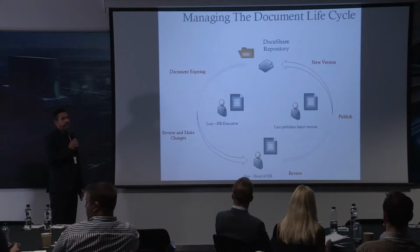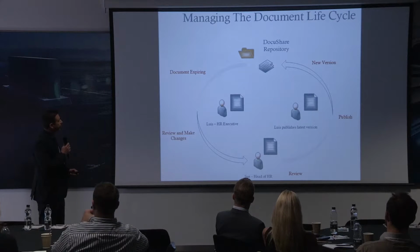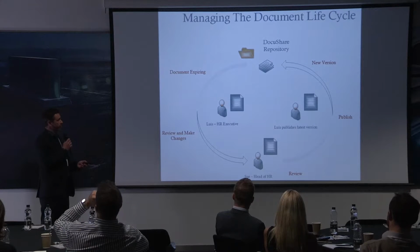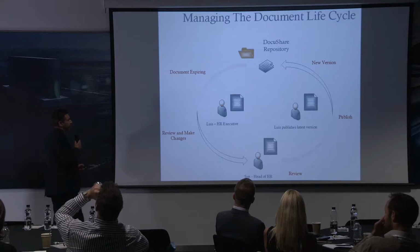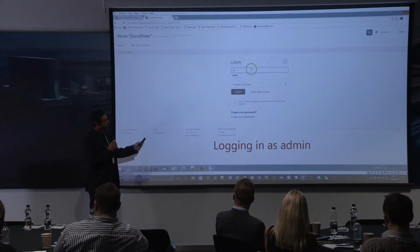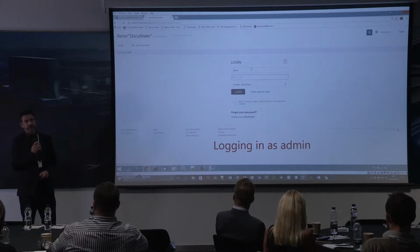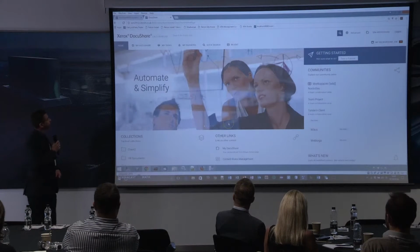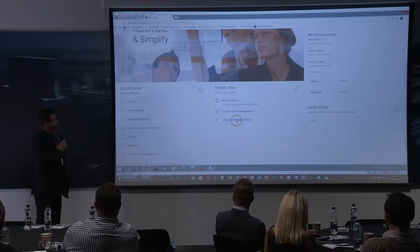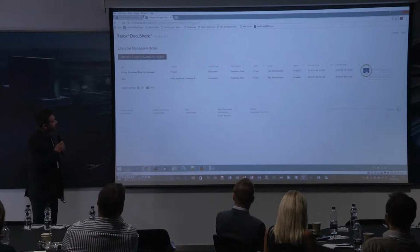So the Lifecycle Manager is looking for any policy document that's expiring within 2 weeks within the system. So the first thing that we'll see is admin being logged in, and you'll see the rule that's set up. It just shows you how easily it is to set these rules up. So we're going into the Lifecycle Manager policies. This one here, I know it's difficult to see. It's saying it's a policy document due for renewal.